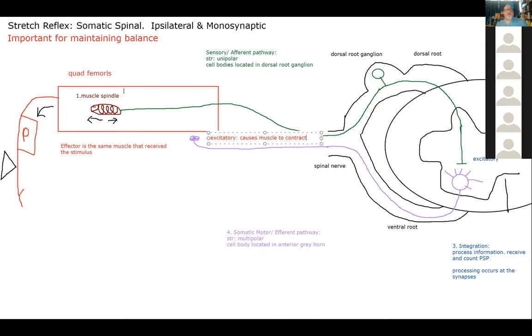So we started with a stretch of the muscle. That produced a signal that went into our spinal cord, communicated with a single synapse in a single location between just two neurons, and was excitatory in nature, causing it to fire an action potential, causing the muscle to contract, and our leg kicks out.